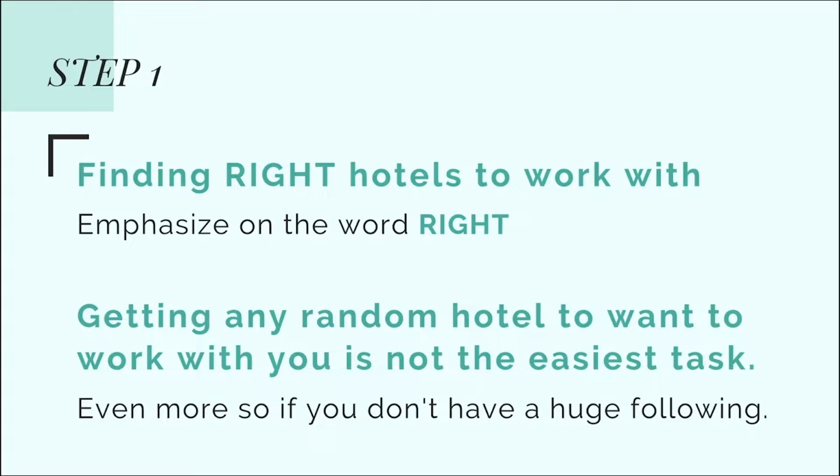Step number 1 is finding the right hotels to work with. That doesn't mean you will find a bunch of different hotels, send a pitch to each one of them and then hope for the best. Getting any random hotel to work with you is not the easiest thing at all. Therefore, you must have a smart strategy behind the reasoning why you chose this particular hotel to pitch, and that will give you a much higher chance to actually land that partnership, even if you don't have a huge following on Instagram or huge readership on your blog.